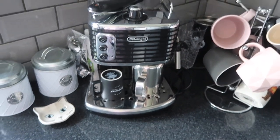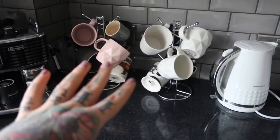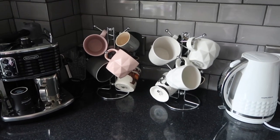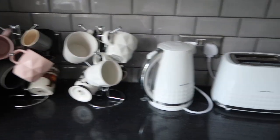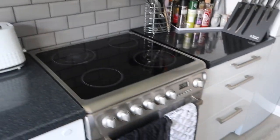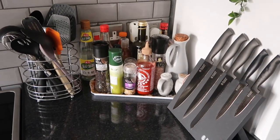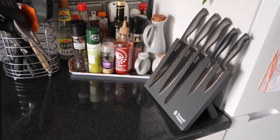I'll link it below. And I just don't like having things out like these little mug trees and things, but my cupboard space is so limited that was the only real solution I could come up with. So yeah, if I had my way, I'd have a bit more enclosed storage in here. I do like this little corner. This is all the kind of oils, vinegars, soy sauce, chili sauce, like stuff that I cook with. So yeah, I do like that little area.